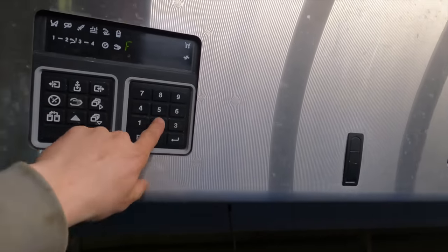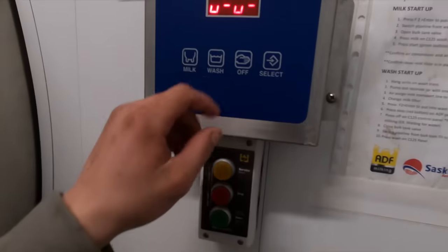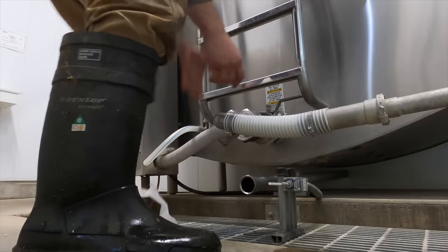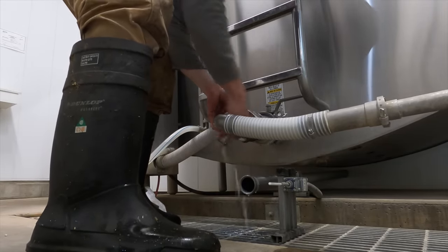All right, F1 enter puts the parlor into milk mode and F2 enter puts it into wash mode. Take the milk line out of the tank, put it into the wash line so it can get cleaned.